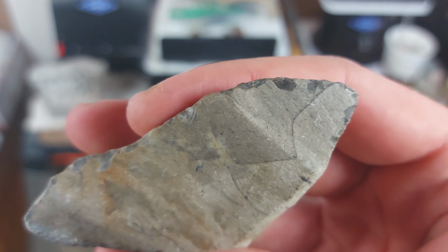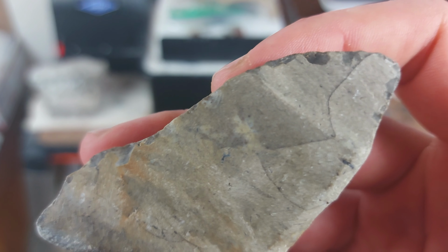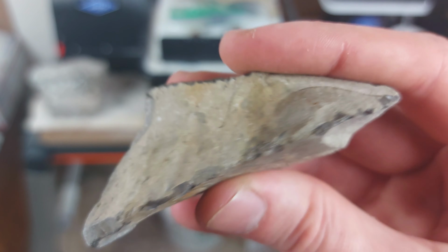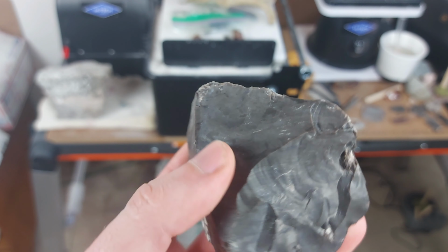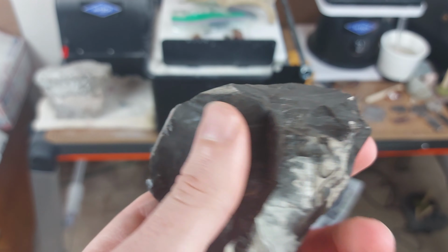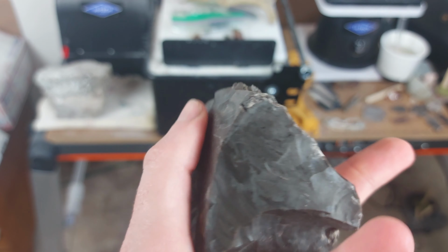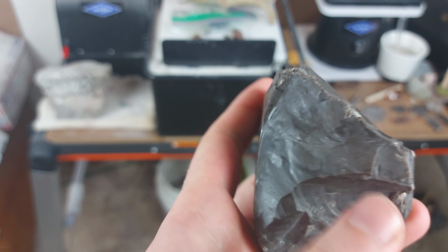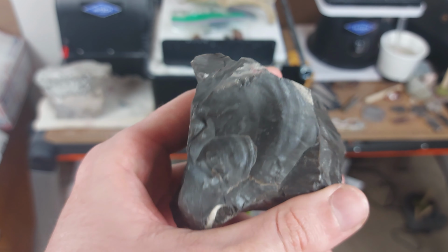And you can actually see there have been chips on the edge here where you can see what the natural color looks like, the unpatina color. I thought I'd also quickly show you, here's a chunk that I've started processing. This year I started learning how to flint knap, and so I thought I'd go and do some self-collecting and collect some material. And I've been processing some of the chunks into large flakes, which I've been working on.